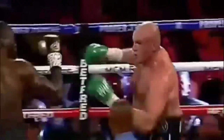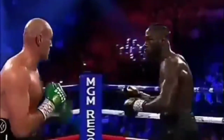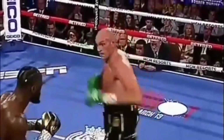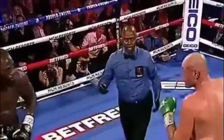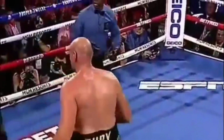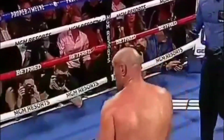Big shot from Fury right there. Sure was. Top of the temple of Deontay Wilder. Awkward but effective in the first minute here of round number three. But the right hand of Deontay Wilder has a mind of its own. You never know what angle it's coming from, and you never know when it's coming. So Tyson Fury has to be alert at all times. Great power. The highest knockout percentage of any heavyweight champion in history is Wilder now. 95%.